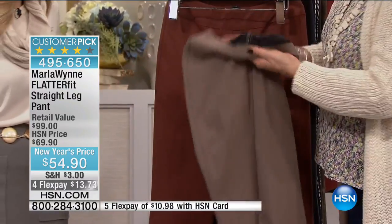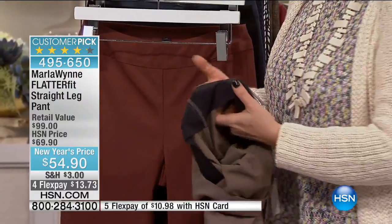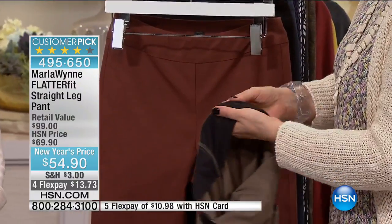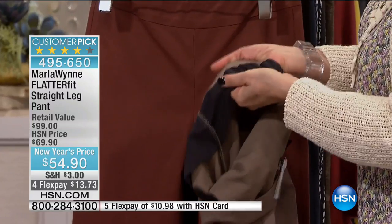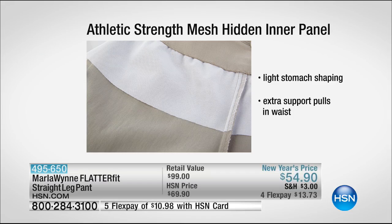Nothing. I cannot believe that. So inside this is this incredibly ugly black thing. Why? Because I want you to know it's there. This is your best friend. This is like a little bit of shapewear. This is athletic grade mesh. This is what athletes wear to pole vault. If it can hold everything in place, then it can certainly do it for you.